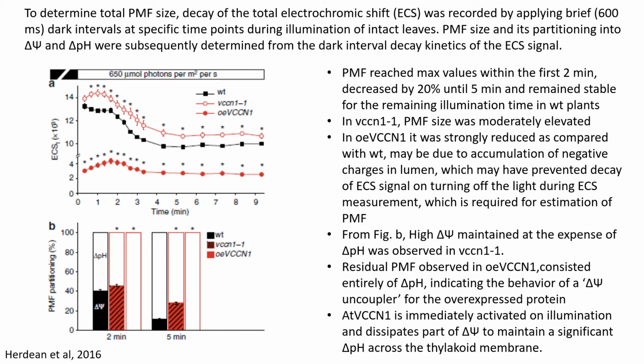And if we look at the overexpressed VCCN1, in that case, we see that the whole PMF that is present is entirely due to the pH and not due to the delta psi component of the PMF, which means that in overexpressed VCCN1, the pH component of PMF is getting completely uncoupled from the delta psi component of the PMF, and this indicates the delta psi uncoupler behavior for the overexpressed protein.